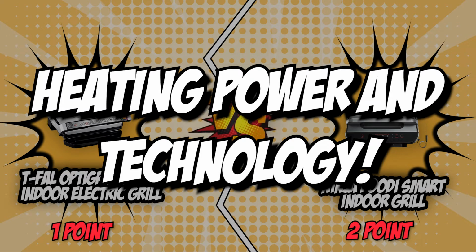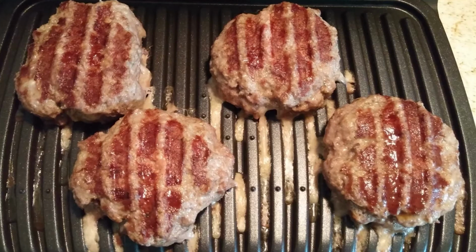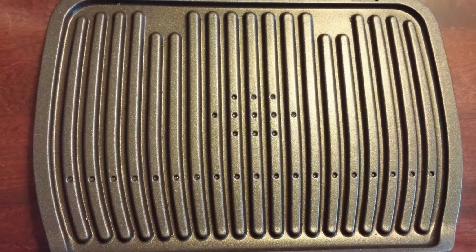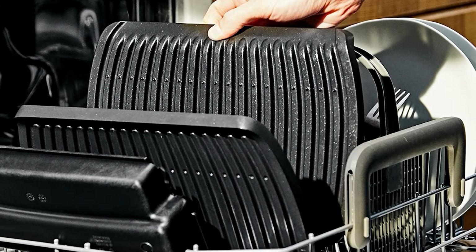The fourth category that these two brands will be going toe-to-toe with would be their heating power and technology. Cooking with an indoor grill will never be as strong as cooking with an actual grill. For this reason, your indoor grill should reach the temperatures of at least 475 degrees Fahrenheit. This high heat is key to getting that tasty char in your proteins.